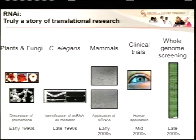All right, so I think RNAi is a great fit for this particular set of presentations and this particular course, because this really has been truly a translational research story. This is something that started in plants and fungi and now is in clinical trials and is being used for drug discovery targets, for analyzing drugs, really in a very translational setting. So, as I said, what we now know as the phenomenon of RNAi was really described in the early 90s in petunias and in fungi.